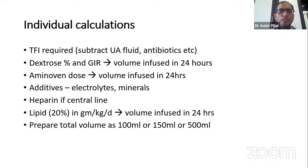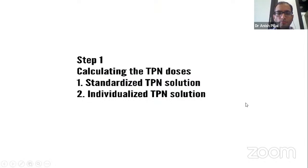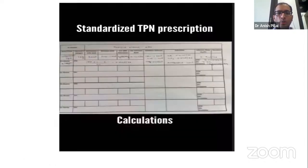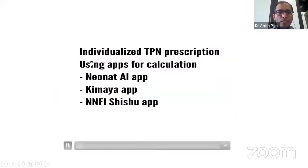So individual calculations need to be done, but they are tedious without software or a calculator. So I'll run through this short video of how to prepare TPN. Step one is to calculate the doses. This is a standardized TPN prescription in our unit. We add 35 ml plus 110, so that gives us 150 ml.